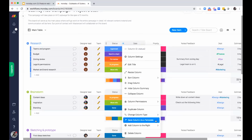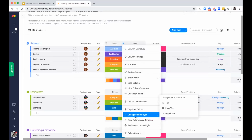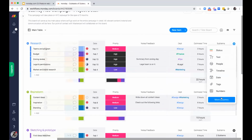Okay, so what are some examples of how this can help? For example, the status column. These all have very bespoke custom labels that are specific to maybe your department or your team even, or maybe even the project you're working on. Maybe these are reoccurring, and rather than constantly typing in these new labels and having to reset them every time a project rolls over into a new board, boom, you can add in a column template, and that will then be visible in your column center. On the column template, I can name this, save as a template, confirmed. And once I go into my column center, it will be visible there and easy for me or my team to use. Okay, so that's another kind of sneak peek.